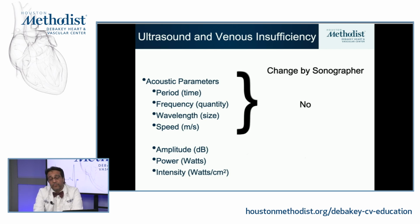the ones that can be changed by the sonographer and cannot be changed by the sonographer: the first four are intrinsic. That means the period you cannot change, neither the frequency. The only way you can change that is by choosing a different probe in the ultrasound machine to begin with, as well as the wavelength size. And the speed also, you cannot change the way the muscle is made molecularly as opposed to water, as opposed to air. So you cannot change those.